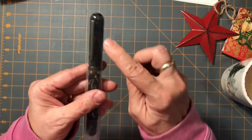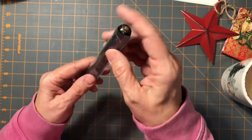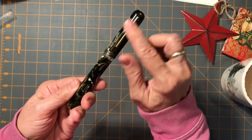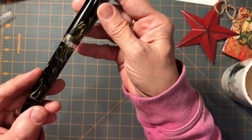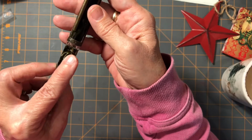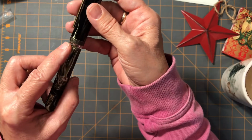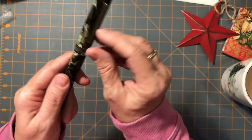So I was really drawn to the antiqued bronze on the clip, as well as this here. And I don't know if you'll be able to see it, but on the website, it says, I can barely read it. It says Narwhal, and there's a design around it.